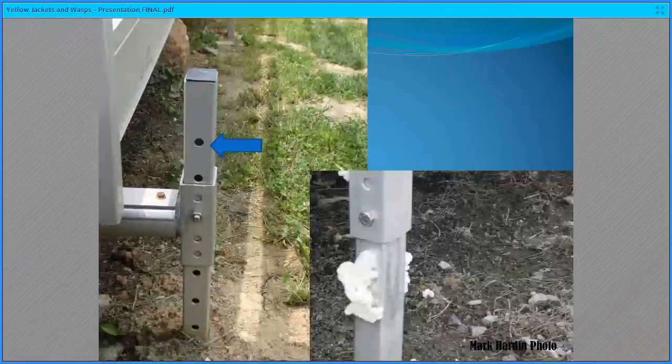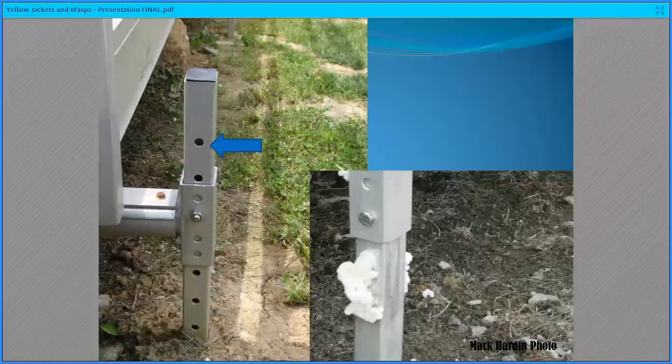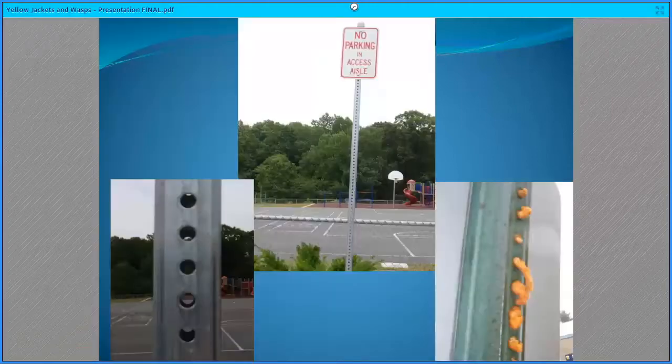When you put the foam into holes, like in this pipe, it'll expand through the whole pipe and you'll get it popping out, but you can remove it afterwards. And that effectively eliminates that nesting site ahead of time for any of these species.